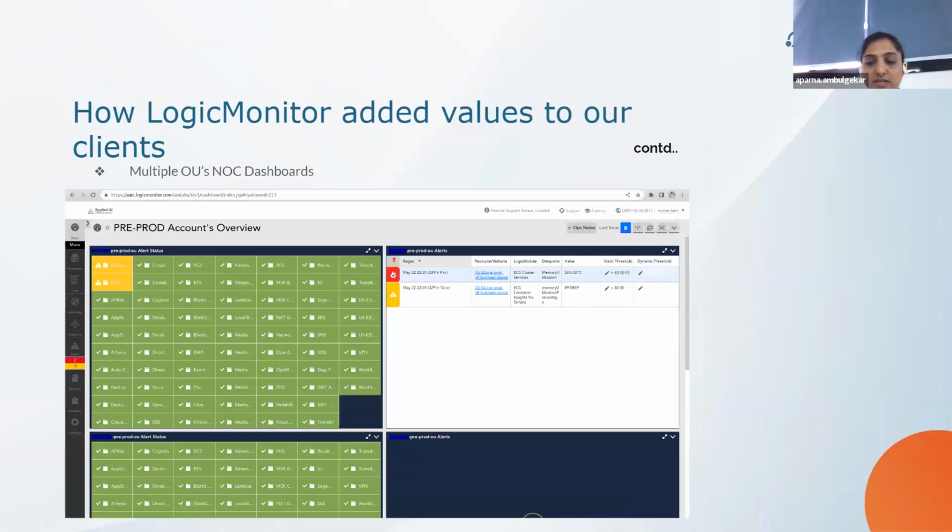Next is the multiple OUs NOC dashboard. This is kind of a network operation center where you can monitor all the accounts and all the OUs in a single dashboard. In green, you can see that these AWS services are working fine, and in yellow you can see that some warnings and errors are present. If you click on those warnings and errors, you can go to that particular OU, check what errors are occurring and how you can resolve them. Detailed alerting and everything you can check in that NOC dashboard itself.